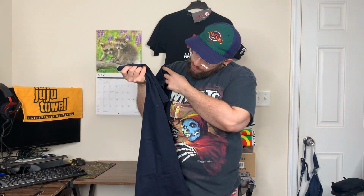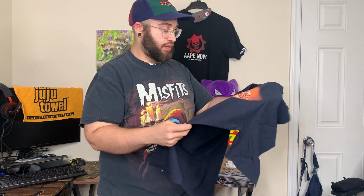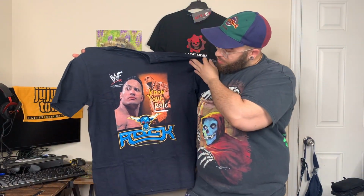And then we have one more. It looks like it is also another Rock tee. Know Your Role. It's double stitched and 2000s. Kind of looks like a rap tee, to be honest, but there's nothing on the back, which is kind of unfortunate. But yeah, that's it.